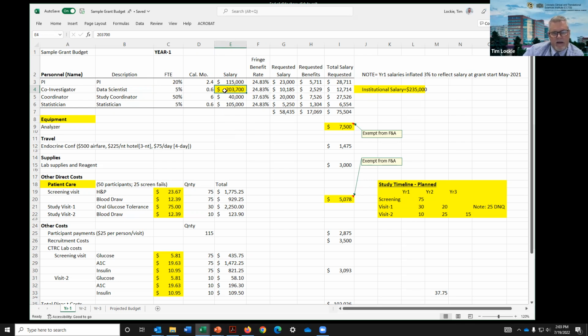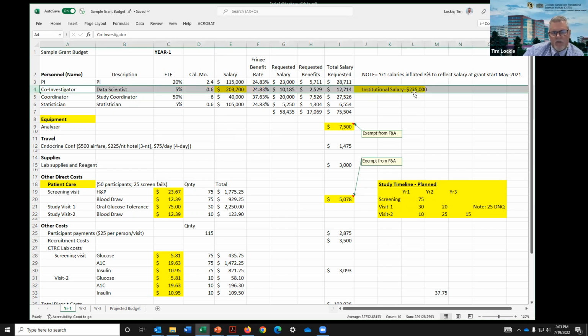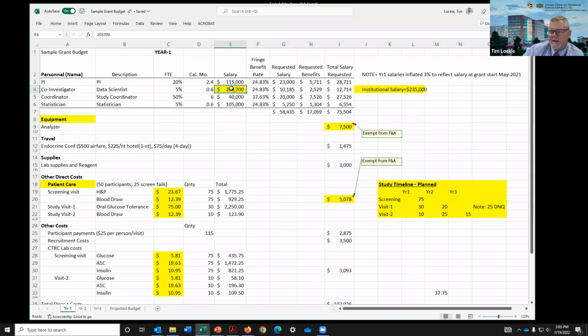What's the NIH salary cap? It's now $203,700. So in this particular example, this co-investigator has a salary of $235,000, but we have to calculate the expenses in the budget as if their salary is only $203,000. So that's called an NIH salary cap. And the difference between this number and this number, the burden falls to your department to pay, because this person still gets paid $235,000 a year, even though their effort on this project was capped at this.